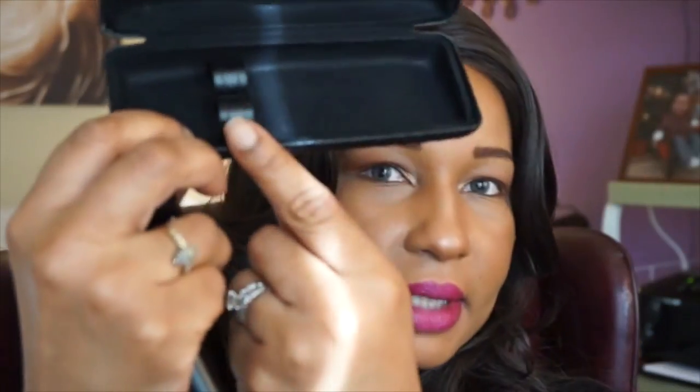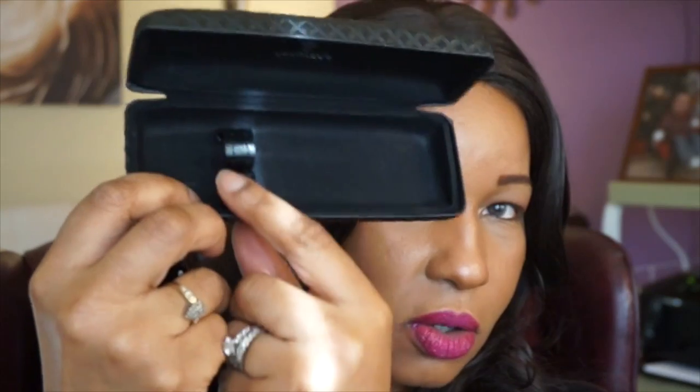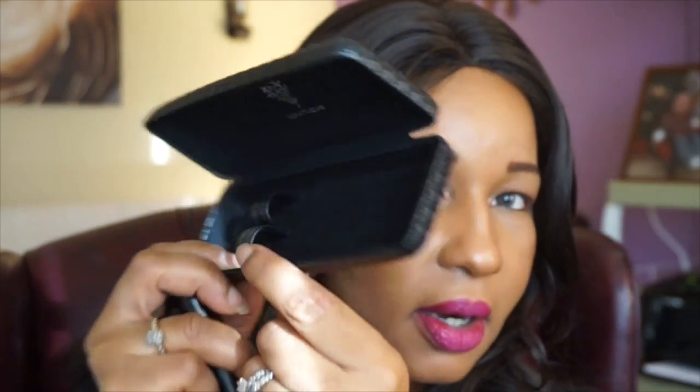Then you can take it out, take the two out, and inside you have the two holes, as I was showing you, that they secure in. Just like that. And it's like an eyeglass case, really. I have issues, y'all. Okay, anyway.